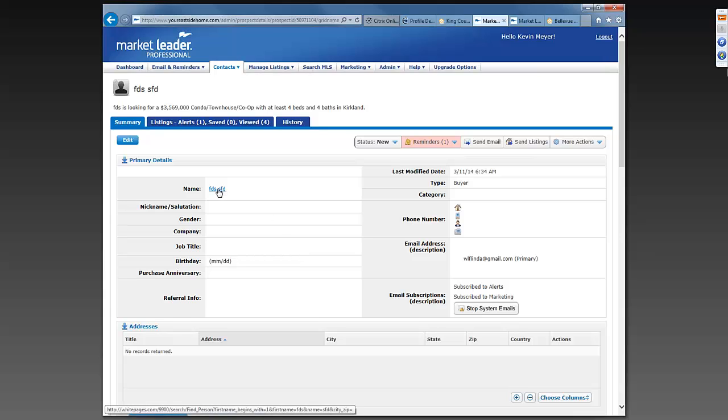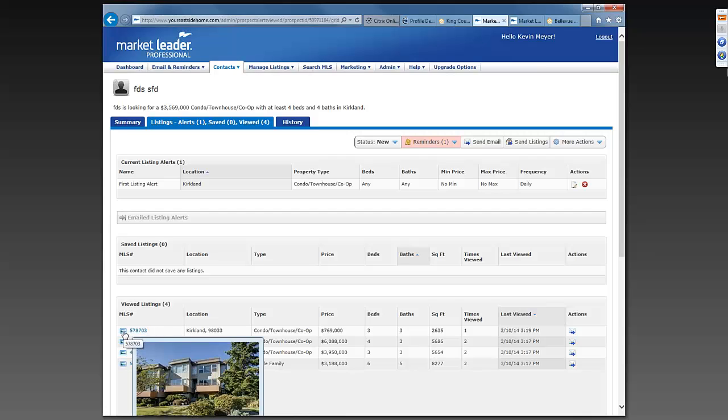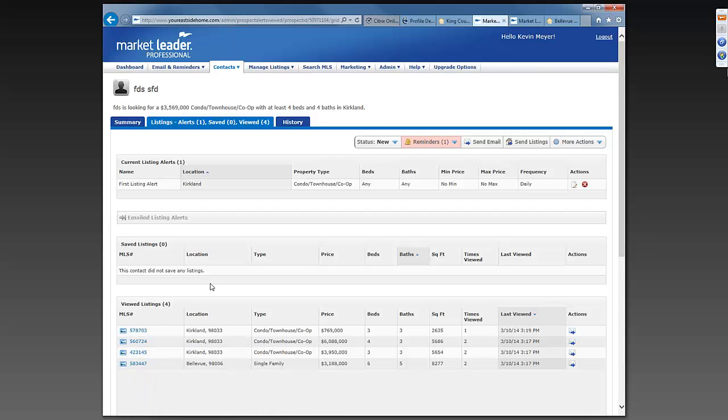Now, most of you would get a lead like this and say, well, this is a fake lead. This is a bogus lead. It's not real. But the truth is, this is a real email address, and this consumer is real because they viewed 4 houses on Kevin's website. Okay? They are just in early phase 1, and they don't feel like communicating with an agent, which is why 90% of consumers go online in the first place. They're avoiding one-on-one communication, and we call that a bad lead.